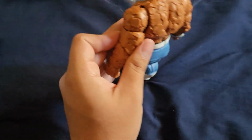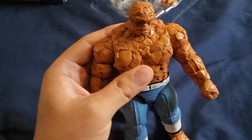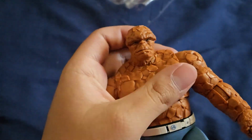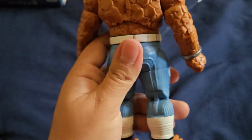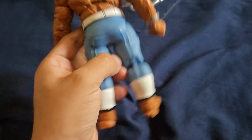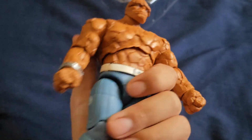This is like hard plastic, and then it feels rubbery. Like, this part is rubbery. This one's a little bit hard, but the rest, like right here, is rubbery. But here he is, very nice looking figure. I will be posing him on my Instagram, so follow at goldpool99. He has a 4 here, 4 there. Got some stuff there. Got the little watch where they get the warnings and stuff.